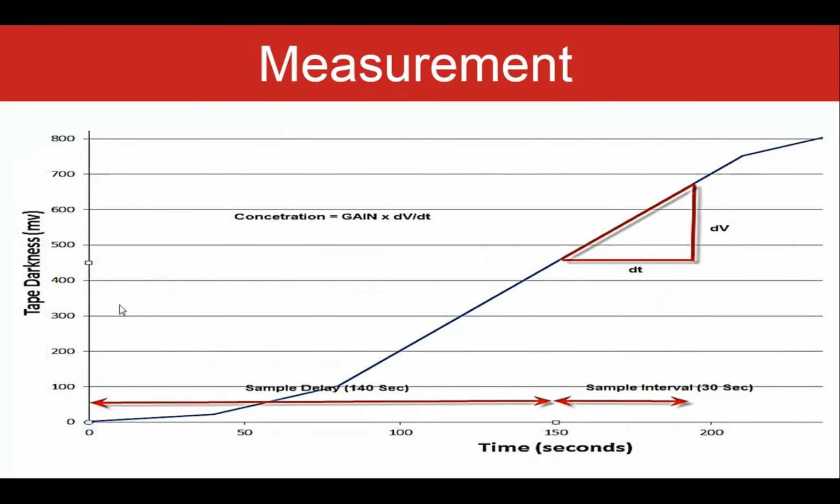So if we were to make a graph of tape darkness on the y-axis versus time, typically what would happen is at the beginning of the cycle, a fresh piece of tape is pulled in front of the sample chamber, and it just is left to sit there. And gas is allowed to flow past the tape. And as the tape changes color, the blue line here represents the increase in sensor output as the tape changes color. So you kind of see at the beginning, the increase in millivolts is kind of slow. At some point, it will become linear. And if you really left it long enough, at some point it would flatten off. Basically, the tape would run out of reagent and it wouldn't react anymore.